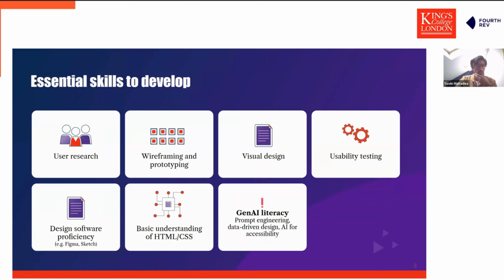We spoke about some of those skills, but to become a successful product designer, there are several key skills you'll need to develop. User research, learning how to gather and analyze user data, which is becoming easier. Wireframing and prototyping, creating blueprints of your designs. Visual design, developing your eye for aesthetics and layout, and even looking at others as to what they do in that regard. Usability testing, so understanding how to evaluate or validate your designs with real users. Design software proficiency, so mastering tools like Figma and Sketch, and we can touch on some others shortly. Basic understanding of HTML and CSS. This helps you communicate better with developers.